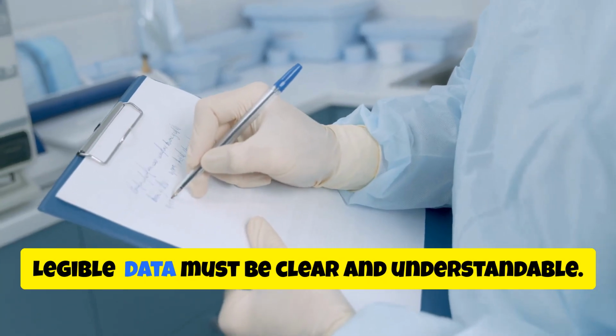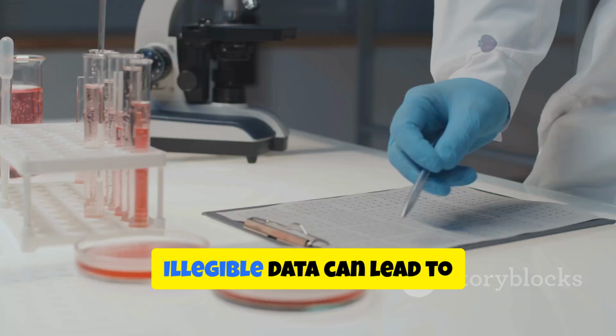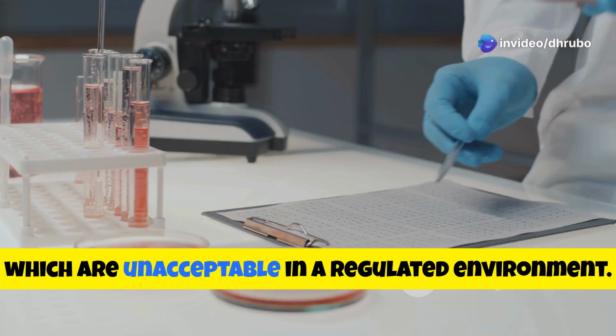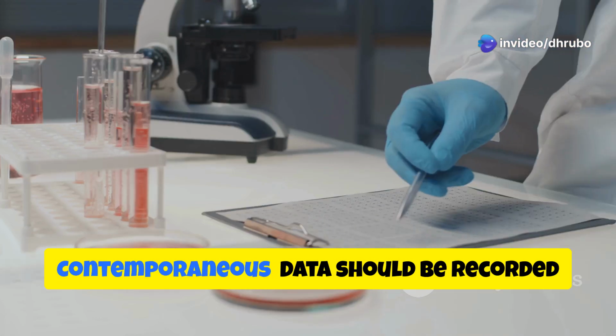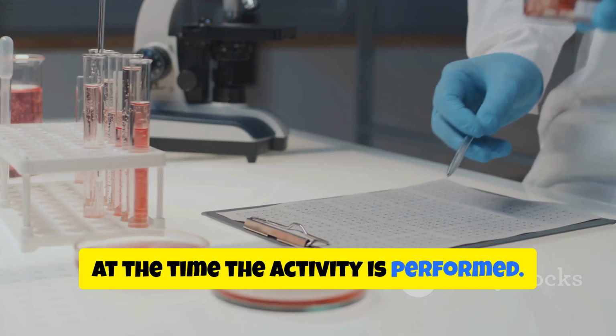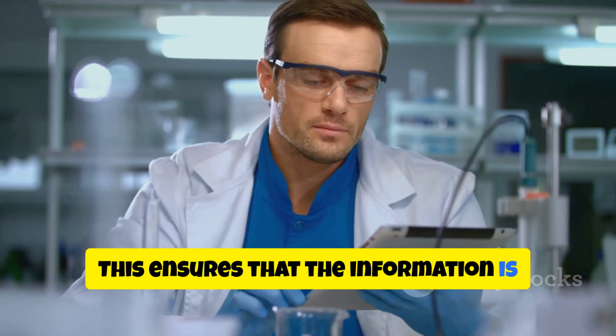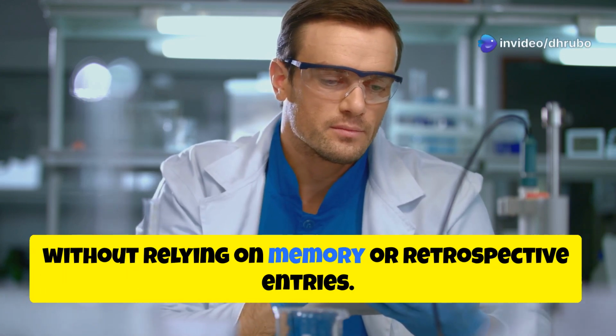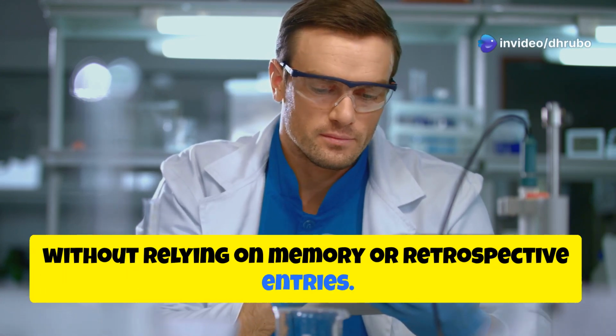Next, legible data must be clear and understandable. Illegible data can lead to misinterpretations and errors which are unacceptable in a regulated environment. Contemporaneous data should be recorded at the time the activity is performed. This ensures that the information is accurate and reflects the actual events without relying on memory or retrospective entries.